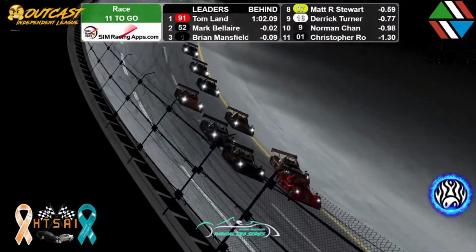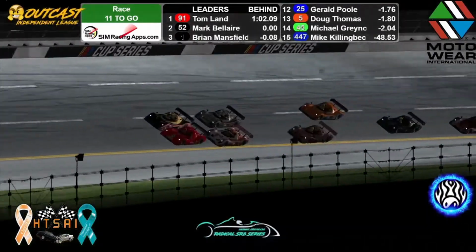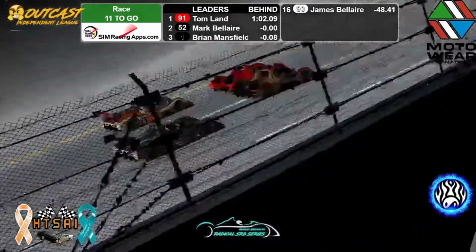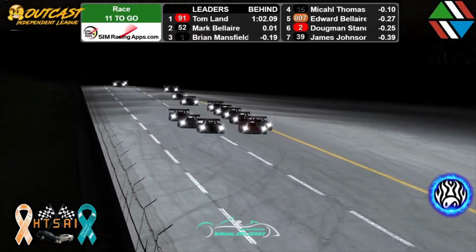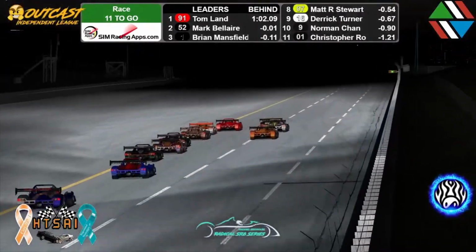All right, so far Mike Killenbeck and James Belair are the only 2 to have hit pit road. Both of them managing to maintain the lead lap right now. 11 laps to go. We will see as they come out of turn 2. I expected to see a couple of these guys 3 or 4 laps ago, so we're going to see how long these guys stretch it.